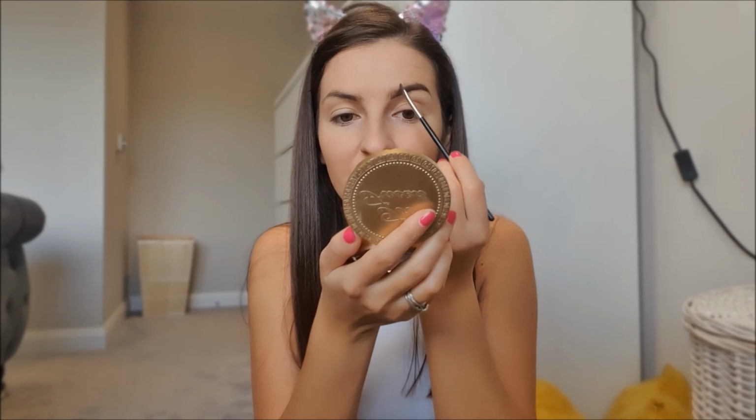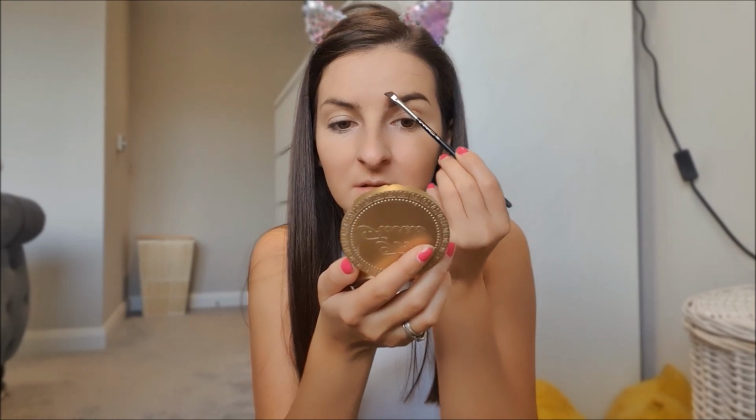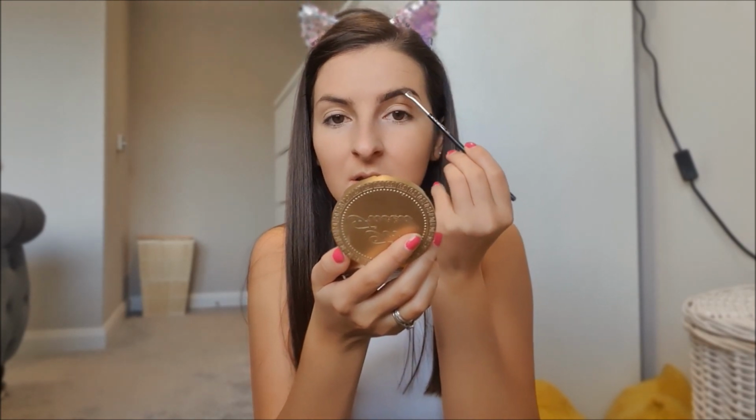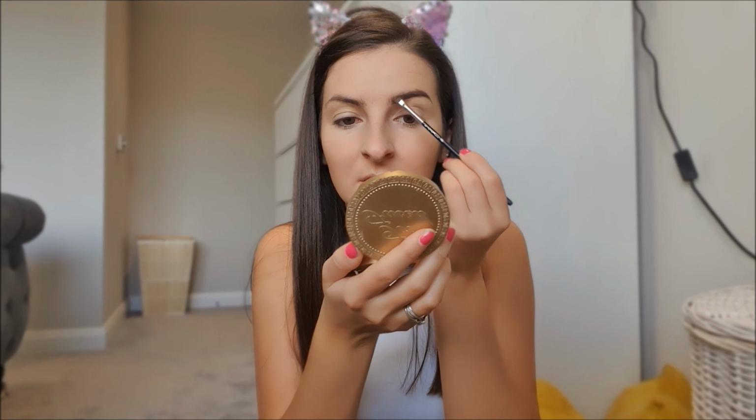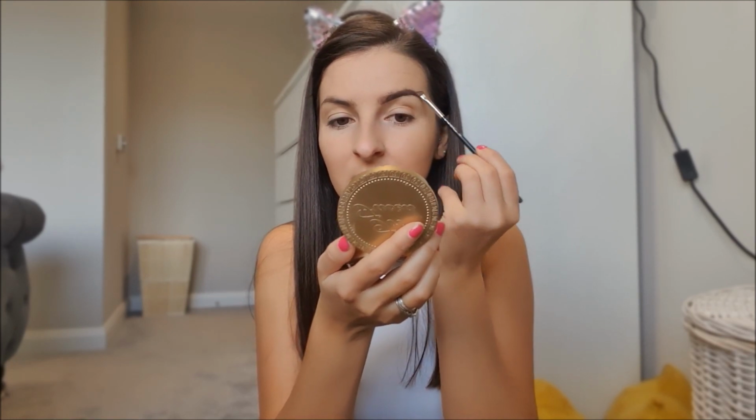I just turn the brush and sort of do wee strokes up. Then when it comes to the front of the brow, because I quite like a fluffier front. Okay, I feel like that's probably as good as it's gonna get.